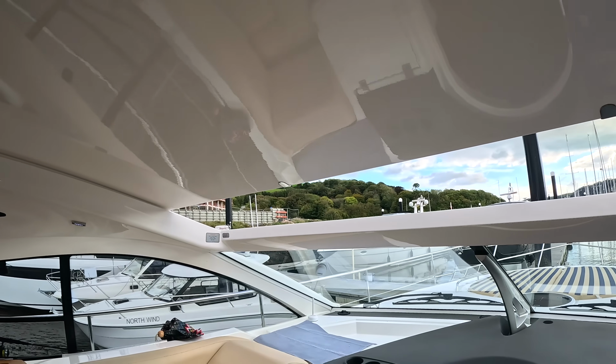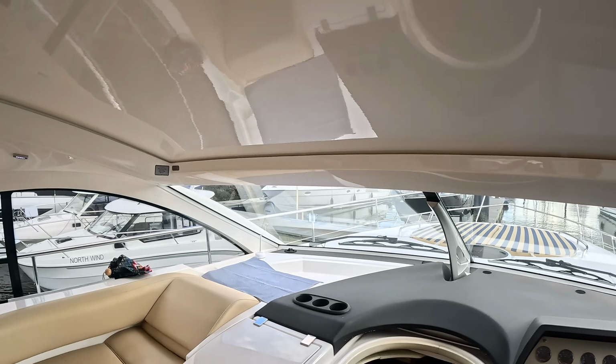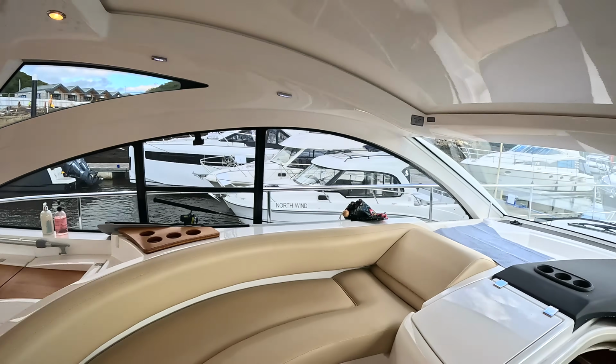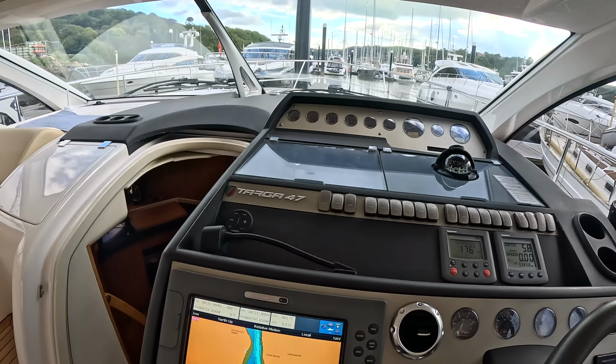But if I just close that, once that's shut, you are then fully enclosed in this cockpit, meaning you are able to cruise without any issue of getting splashed with waves.